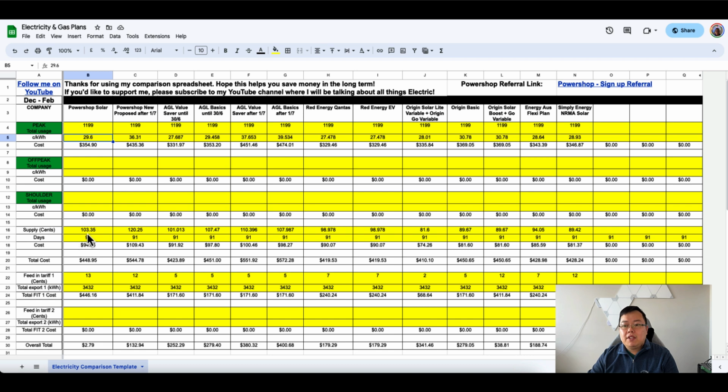Then you've got your supply cost, which is just a given, how much it costs you to be connected to the company every day, and then however many days you want to put in there. In most cases, it's going to be 91 if you pay for the 3 months or thereabouts. Otherwise, if it's for Powershop as an example, you could put 31 days, and then whatever those relevant figures are, and then it'll tell you average costs.